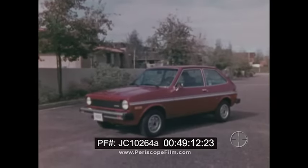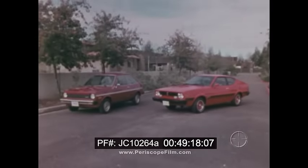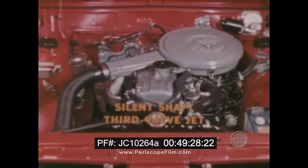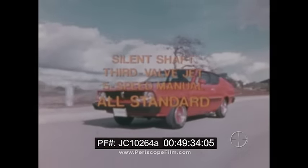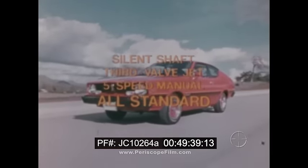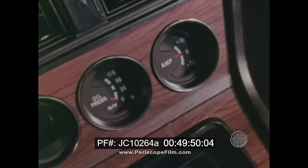Of course, there'll be people who'll also be interested in Ford's new Fiesta Sport. That's the time to go over Aero GT's long list of standard conveniences. Fiesta doesn't even come close. Standard silent shaft jet engine features are exclusive to Aero. Aero GT's standard transmission is a 5-speed manual with fuel-saving overdrive. And Aero offers an optional automatic transmission. Fiesta's only transmission is a 4-speed manual. No overdrive and no automatic.